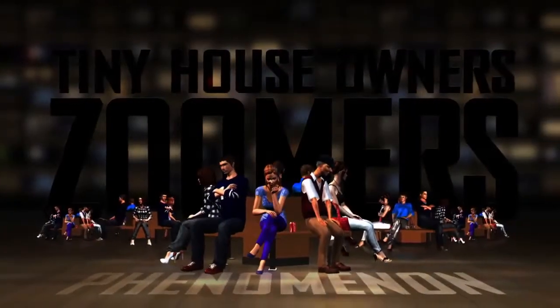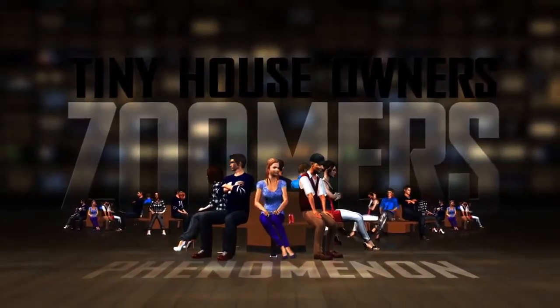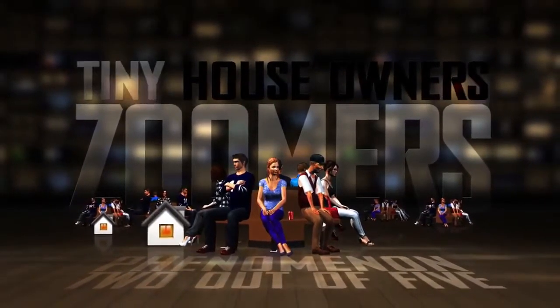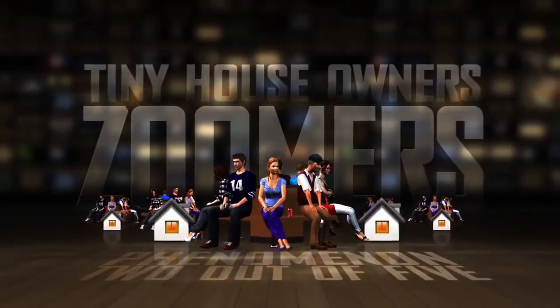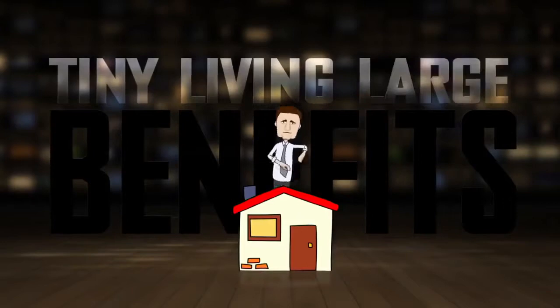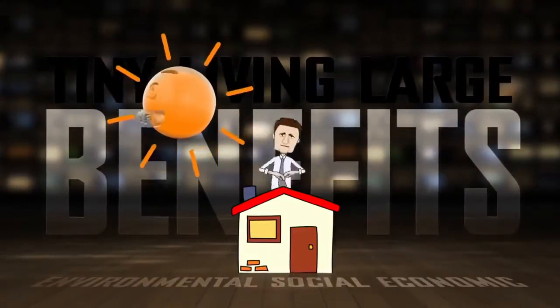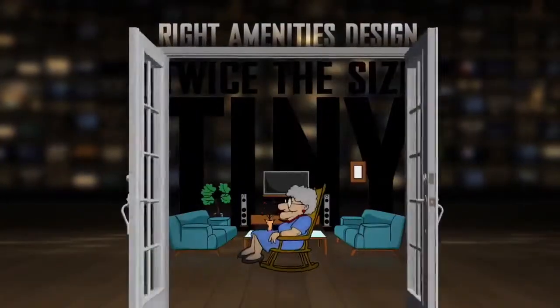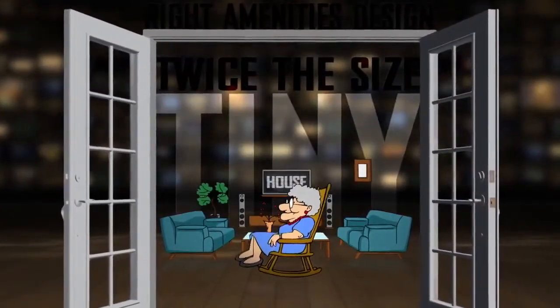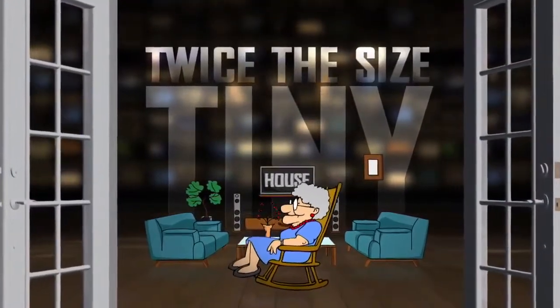This phenomenon is particularly pronounced among Zoomers. Approximately 2 out of every 5 tiny house owners are over age 50. It's no wonder. Tiny living has large benefits, from environmental to social to economic. And with the right amenities and design, the so-called tiny house can look and feel twice the size.